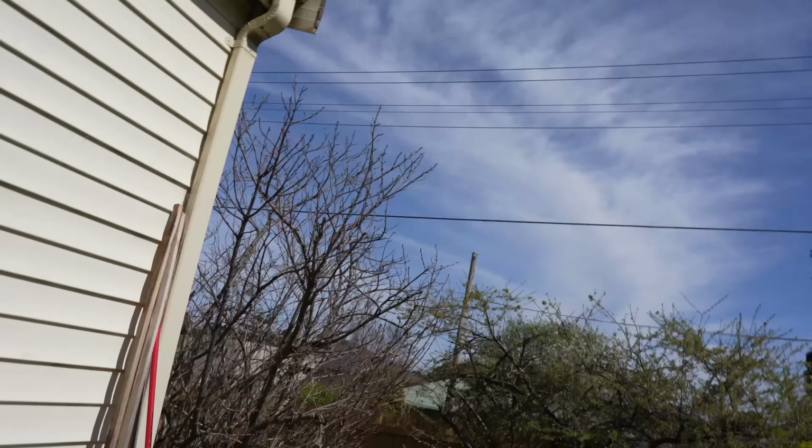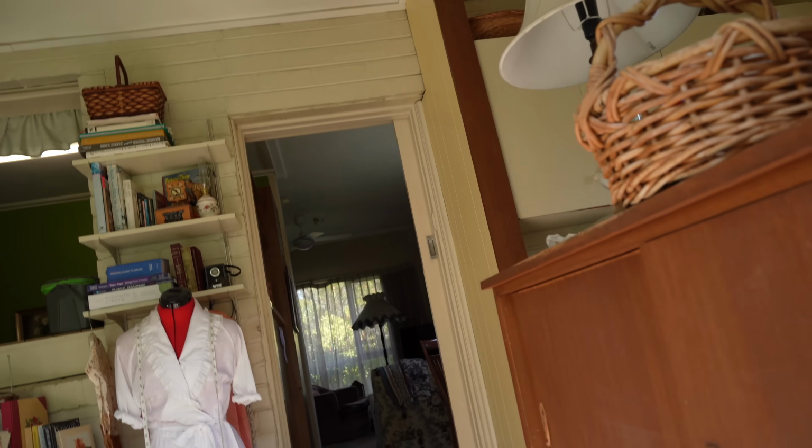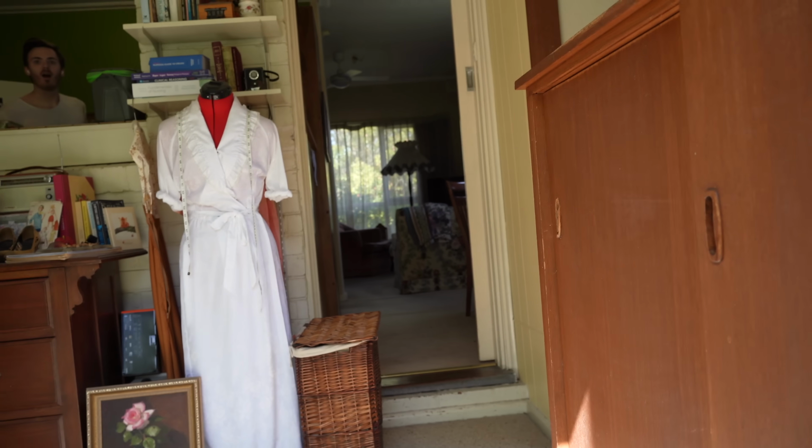Babe! Babe! James, the egg thing worked. They've laid in their spot between the curtains. How good is that?